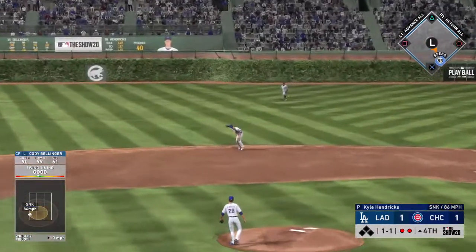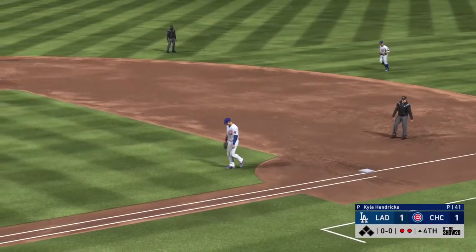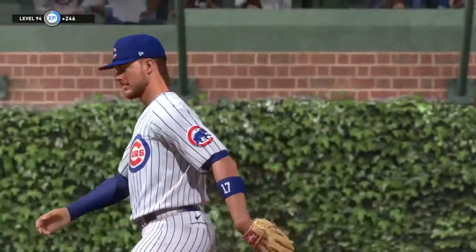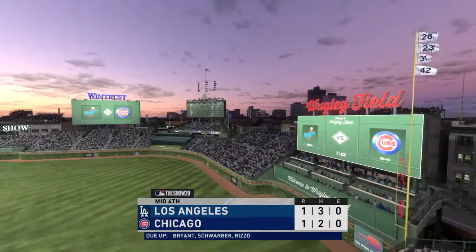Hits this one hard the other way. Throw in time, and the side is retired. 1, 2, 3 go the Dodgers. The fourth tied 1-1.